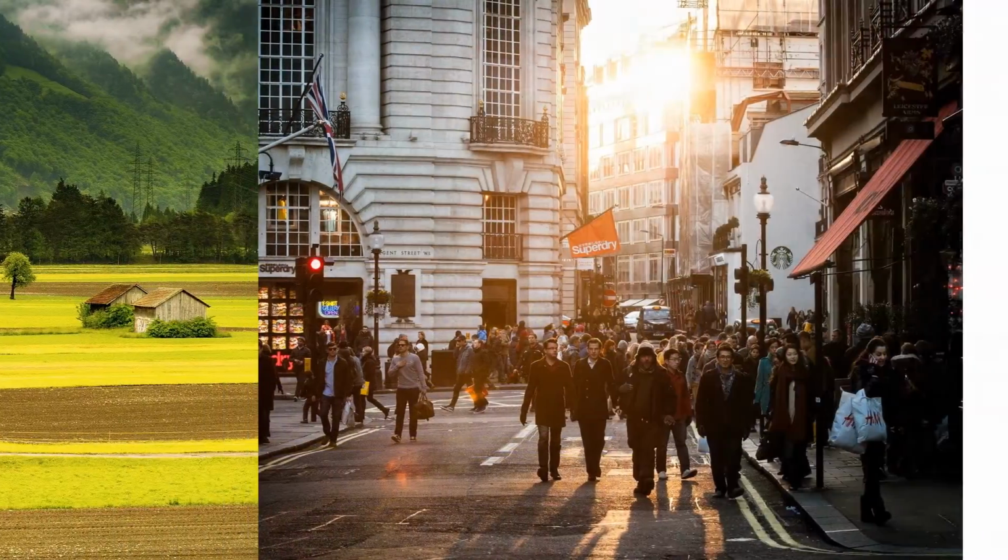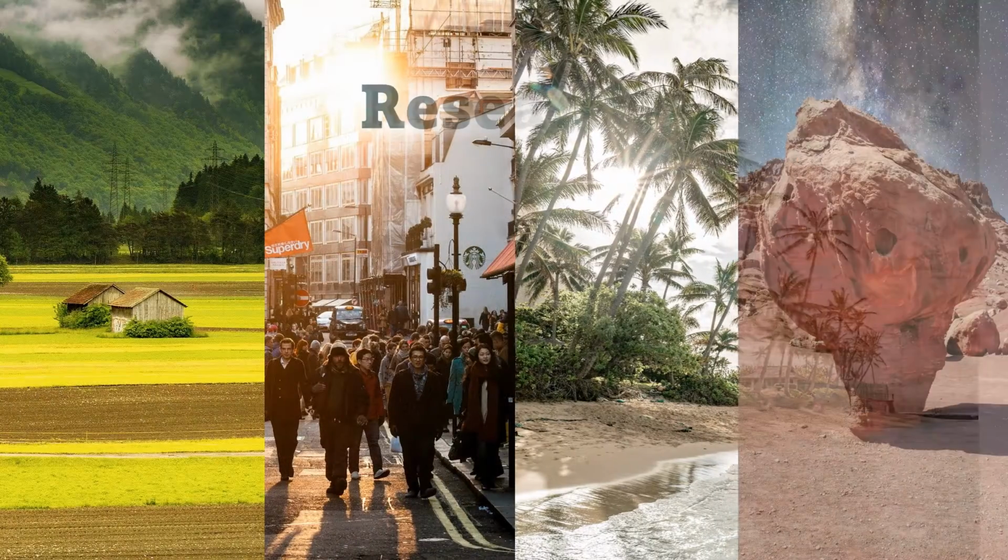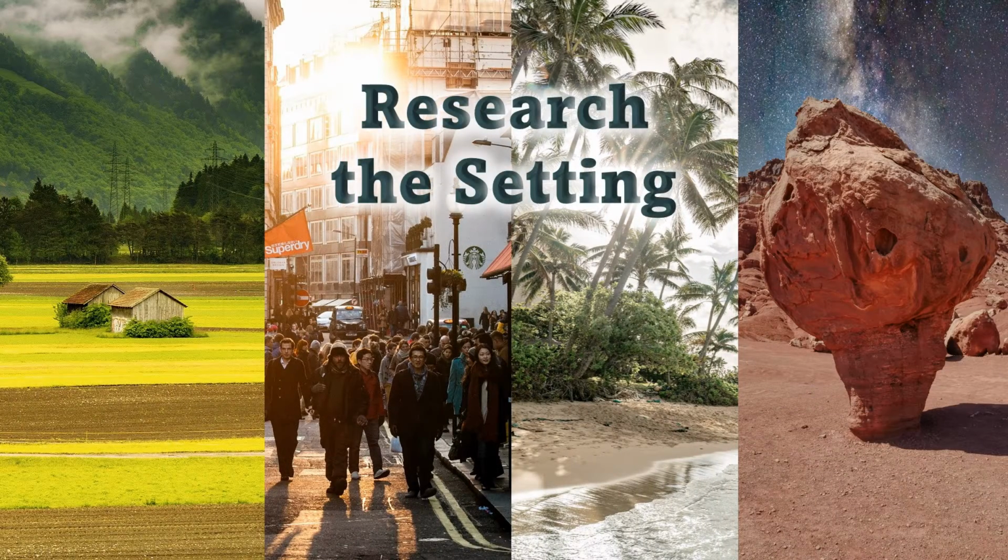Now let's talk about the second type of research. Research the setting. Next is researching your setting, and this can help you further your idea, not just to know what the setting will be, but it will also inform your characters, the people who inhabit your world.